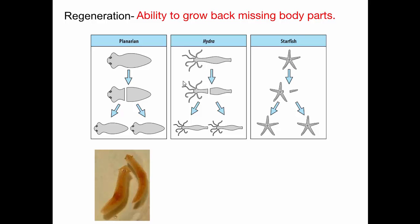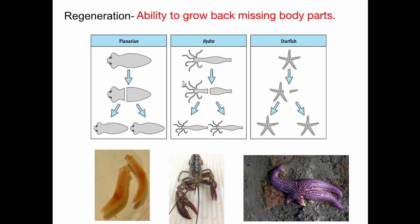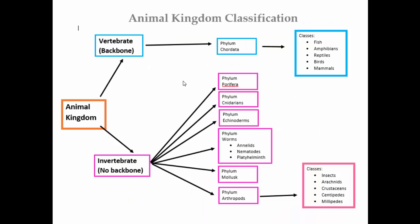Yeah. So here's a planaria, a flatworm, and they can be cut in half and then regenerate both sides. Here you have a lobster that regenerated one of its claws. The smaller claw was cut off, and now it's regenerating a new one. And here you see the beginning of regeneration in a sea star. If a part has a piece of the central disc, it can regenerate into an entirely new starfish.